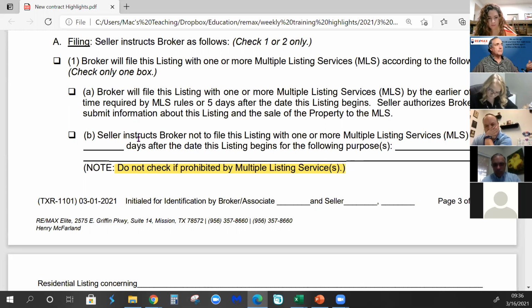On this one, on B, if the seller instructs the broker not to file the listing with the MLS until so many days after this date, like occasionally they want to clean the place up or whatever, there's nothing wrong with that.